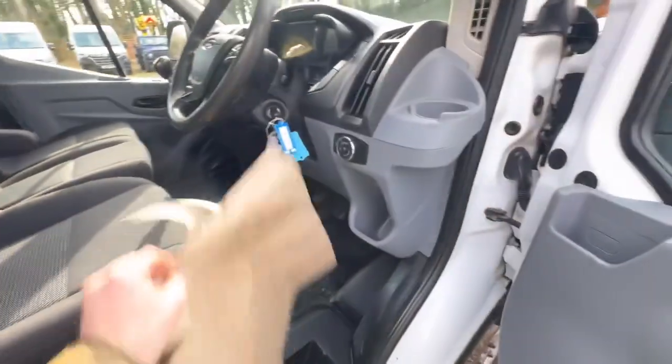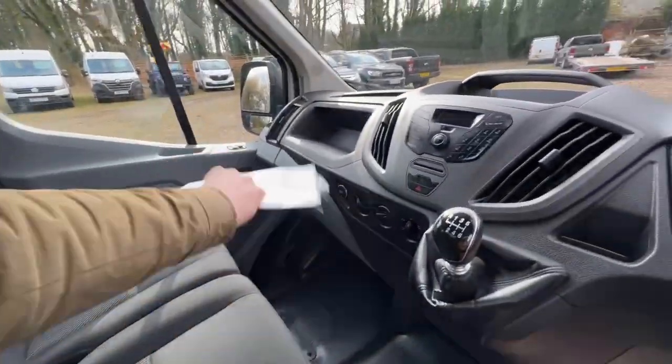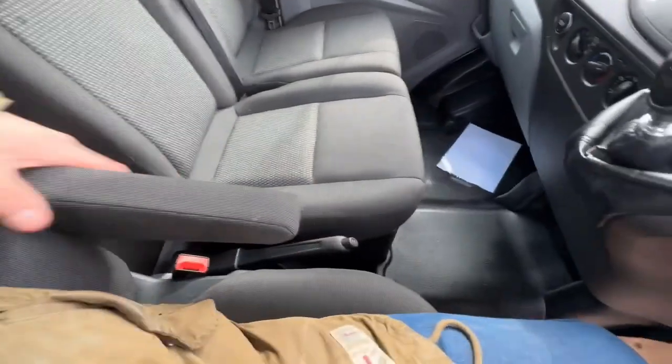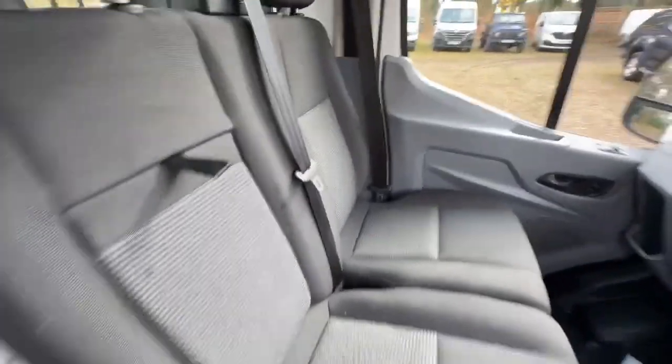There's no carpets or mats, whatever you want to call them, but the actual floor is in great condition, and obviously it's got the nodules to put the mats on if you want to use those instead. Armrest, nice and clean, works fine. Yeah, it's fine. Sometimes the ratchets don't work on those.